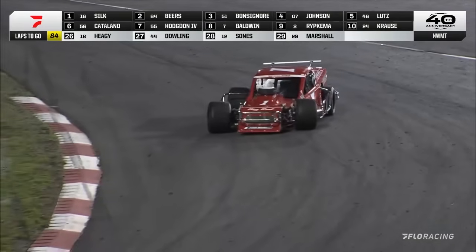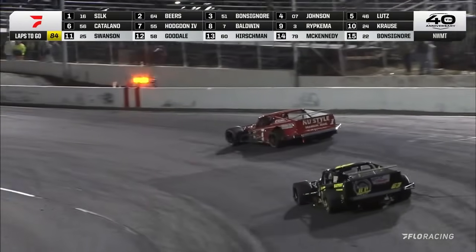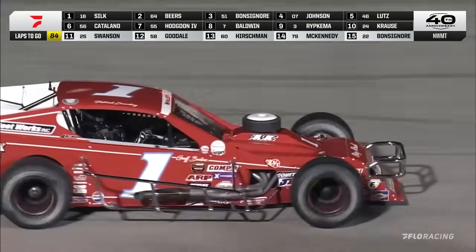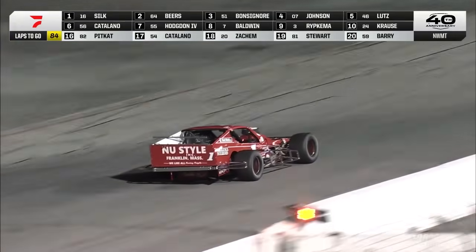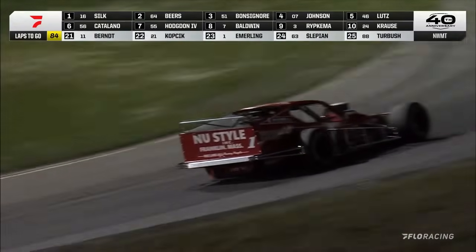Trouble in turn 4. It's Patrick Emmerling, who has gone around, brings out the second caution of the night. Emmerling was running solidly inside the top 10. So the gentleman that won the race in New Smyrna, your championship point leader right now, goes for a spin for our second caution. Sure does.